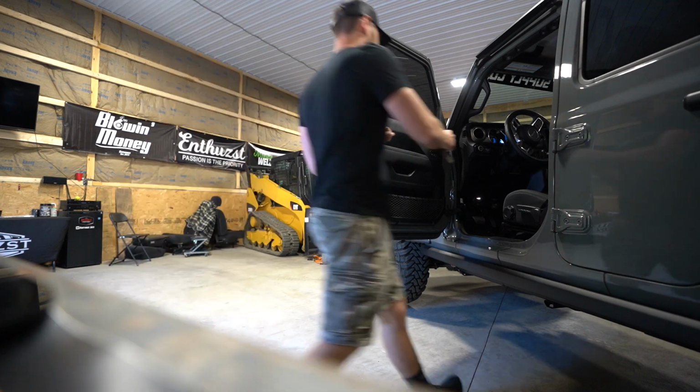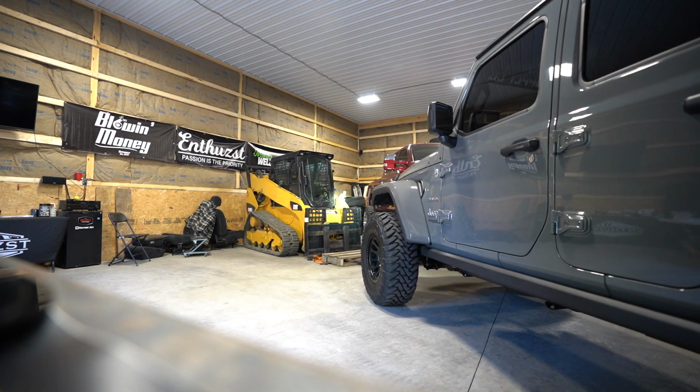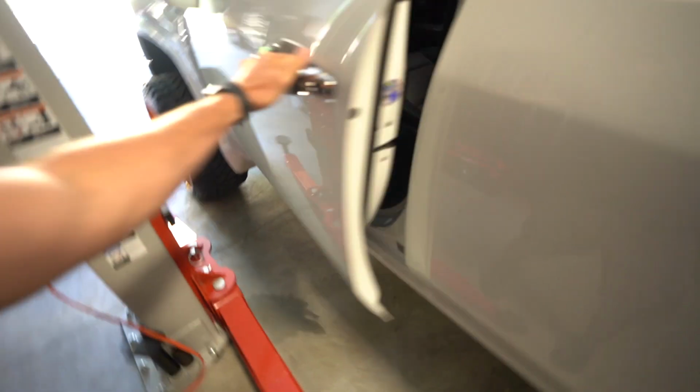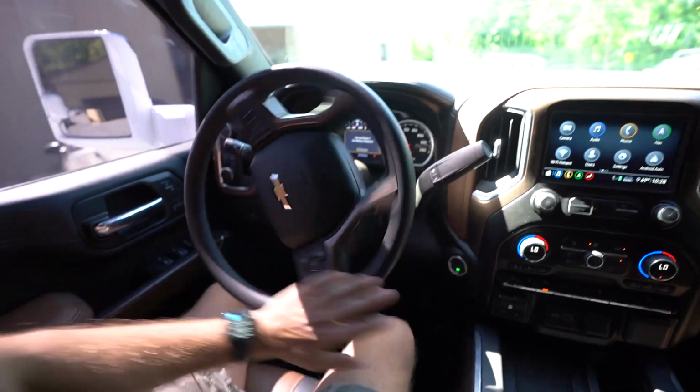Gotta get the keys, that'll help. Full turn radius, boys. 24 by 14's leveled.